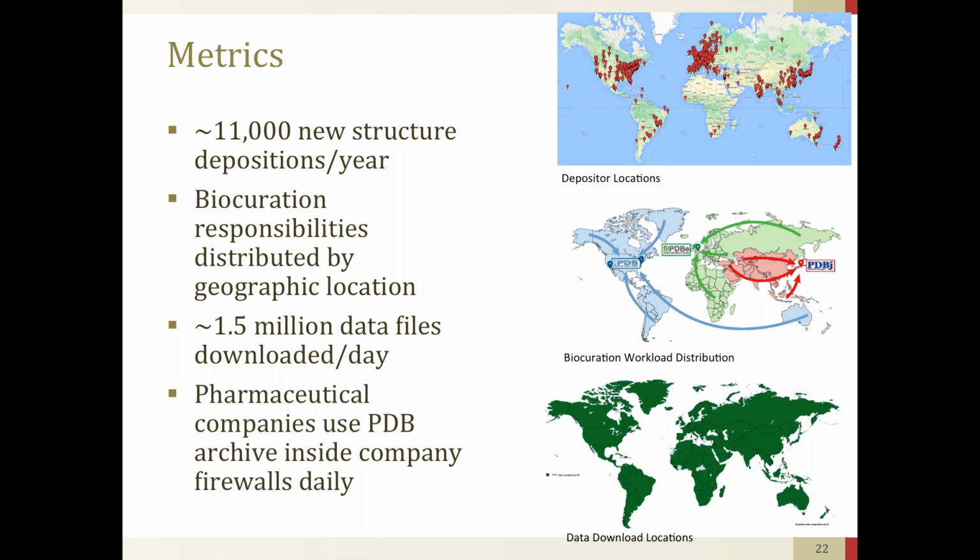And the pharmaceutical companies use the PDB inside their firewalls daily. And they download every time there's an update every week, they download all the new structures and put them into their own databases.